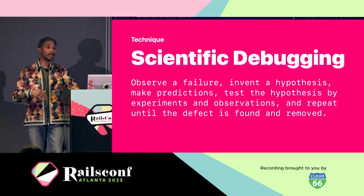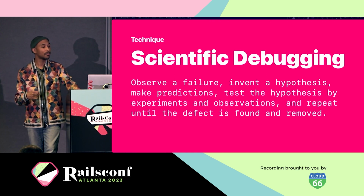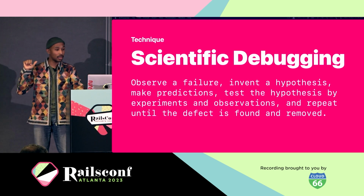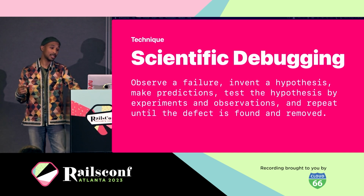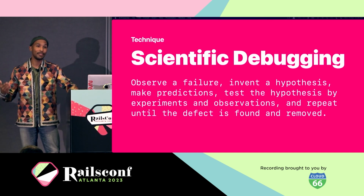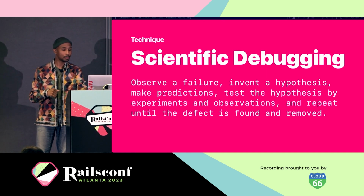The next one's a technique. It's called scientific debugging. It's the one I mentioned earlier by Andreas Zeller in his book, How Programs Fail. The idea here is to borrow from the scientific method. His methodology involves observing failure, inventing hypotheses, making predictions based on those hypotheses, testing them by using experiments and observations, and then repeating until the defect is resolved. And he also advocates for keeping a debugging journal.